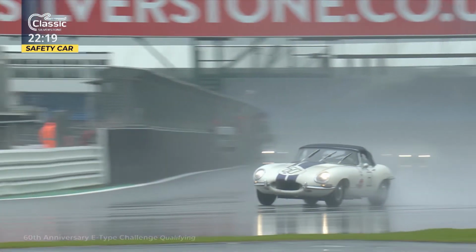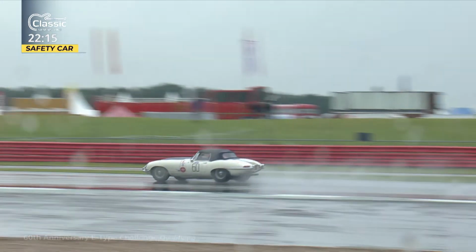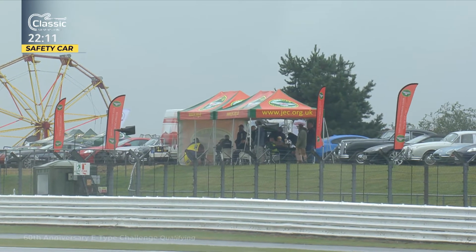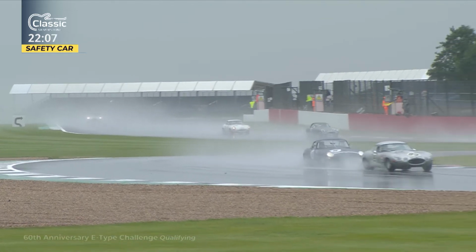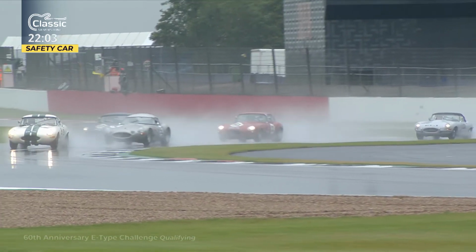So not really a representative qualifying. Car number 60 there, that's the Gregor Fiskin Christoph Cowan's machine. But well, for those of you out and about on the track, I'm sure you're finding some cover somewhere. And for the marshals, you're all doing a fabulous job as ever.